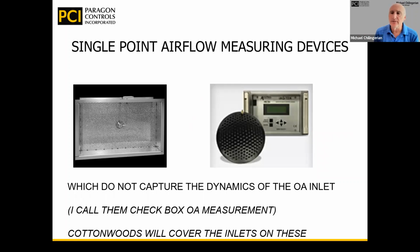There's also a couple of different manufacturers who are marketing single point airflow devices. These are differential pressure. Differential pressure is a way of measuring airflow. Again, you've got a static pressure reading before a mesh or a controlled surface, and you can measure a differential pressure after it. If you know this differential pressure and you have an area, you can calculate an airflow.